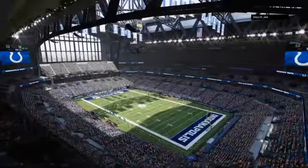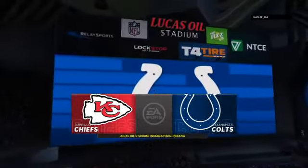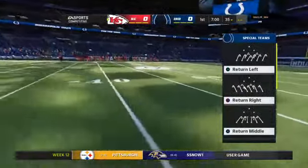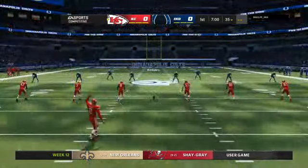EA Sports coverage of the National Football League is on the air. Just as we were ready for air, it was the Colts emerging from the locker room to great fanfare here in Indy. They're ready to go as the Colts get set to match up with the Kansas City Chiefs.